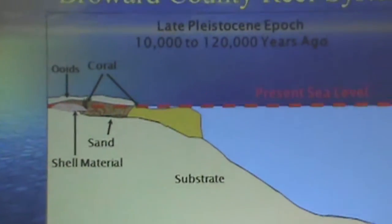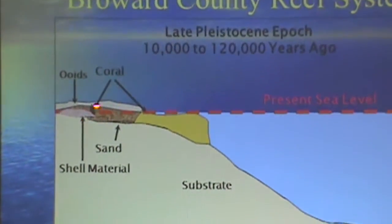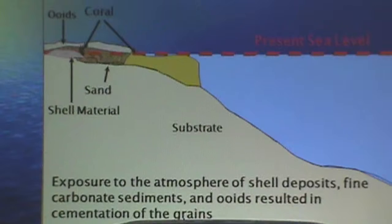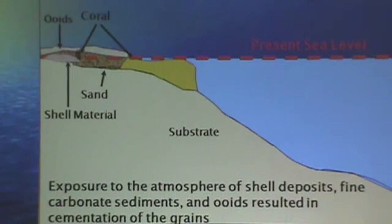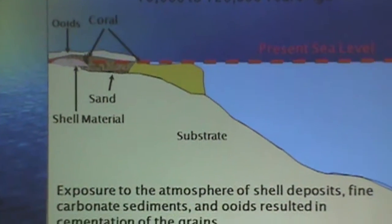At present sea level, you have the oolitic, and then you have the shell material here. Carbonate sediments resulted in cementation of the grains as they get exposed. So you have something called the Miami Formation, Anastasia Formation, and oolites. How many of you have been to Matheson Hammock? Next time you go, look for it under the detritus in the forest. You'll see exposed limestone. Those are oolites. That's part of that formation.